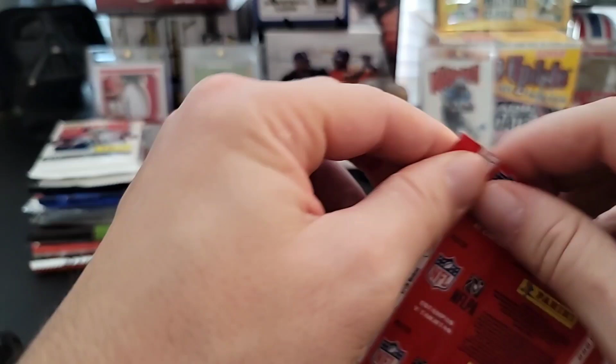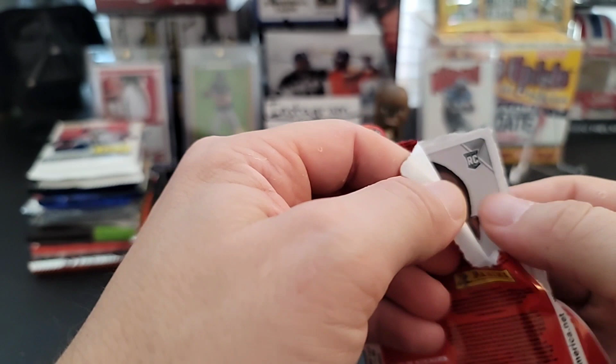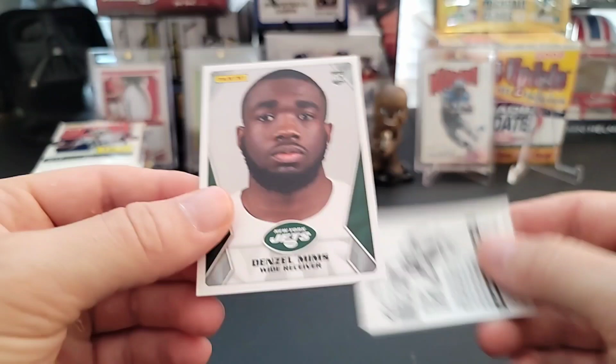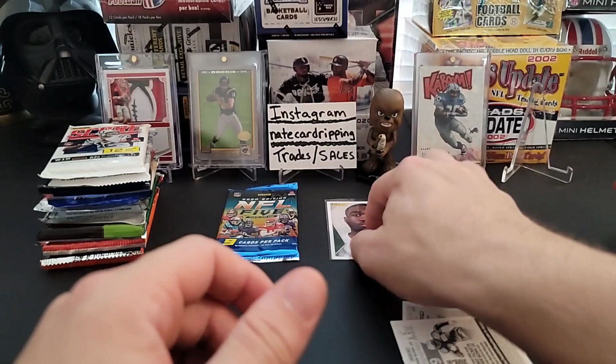Yay! We're collecting stickers. There is one card in here. I guess some folks collect this stuff, but it's not really my cup of tea. Look for these kind of cards usually. We got a rookie here, I guess. Denzel Mims rookie. This is the one card you get in the sticker pack, but it's not really a card. It's more of like a flimsy, I don't know, photograph of something.